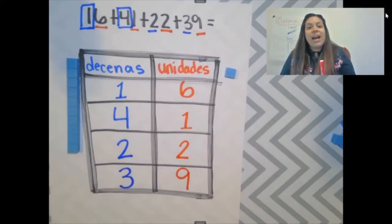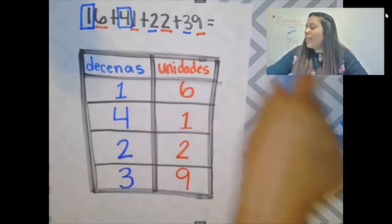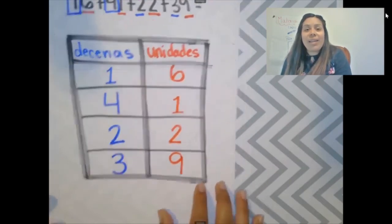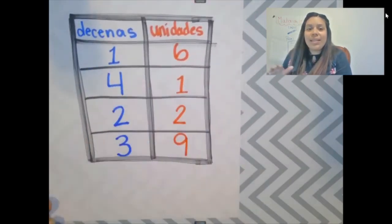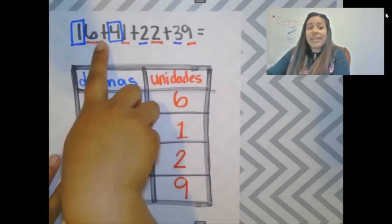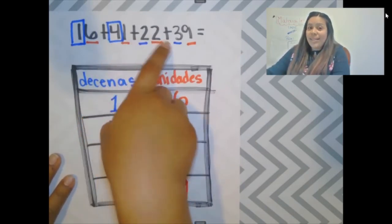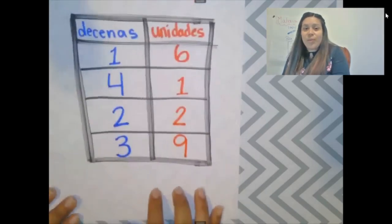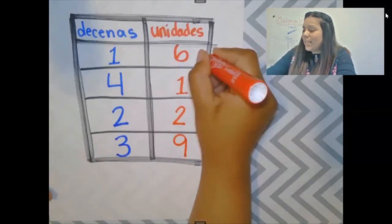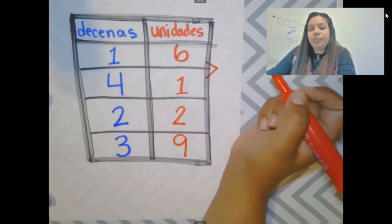Muy bien. Esta estrategia me gusta mucho porque puedes ver cuántas unidades y decenas hay en cada número. Ahora que ya sabemos cuántas unidades y decenas, ahora podemos sumar. Si vemos nuestra ecuación, 16 más 41 más 22 más 39. Así que ahora las voy a sumar. Comencemos con nuestras unidades. Si tengo 6 más 1, ¿cuánto sería 6 más 1?